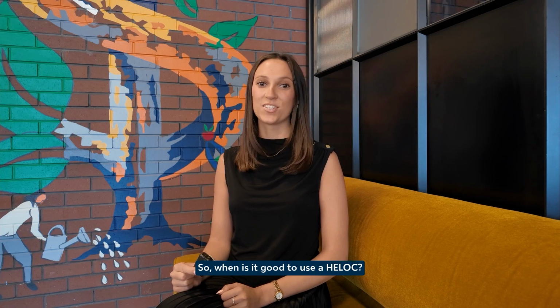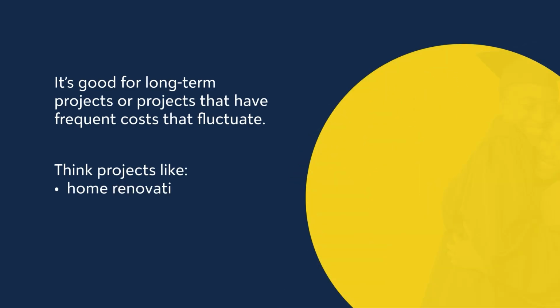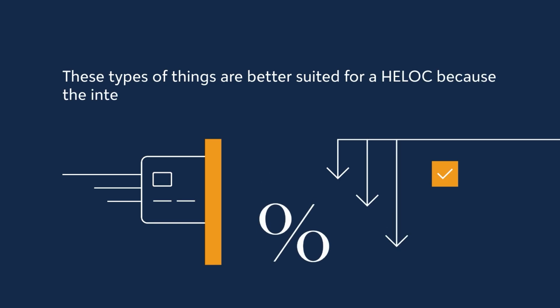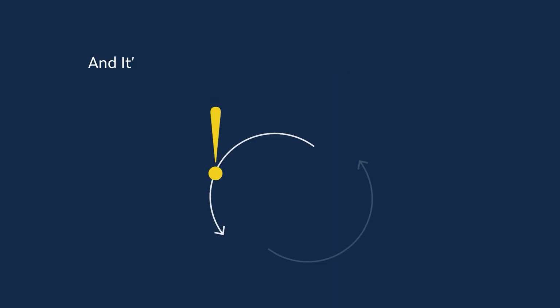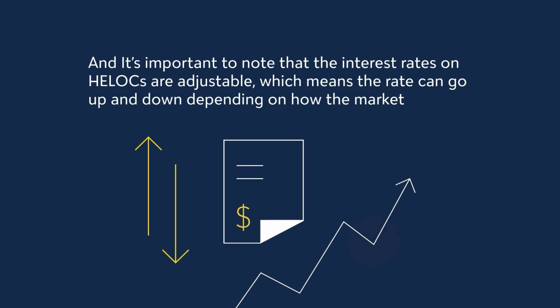So when is it good to use a HELOC? It's good for long-term projects or projects that have frequent costs that fluctuate. Think projects like home renovations, school tuition, or debt consolidation. These types of things are better suited for a HELOC because the interest rate is typically lower than a credit card. And it's important to note that the interest rates on HELOCs are adjustable, which means the rate can go up and down depending on how the market is doing.